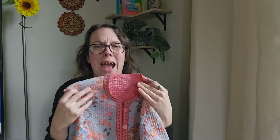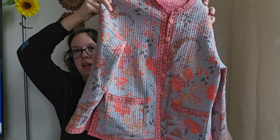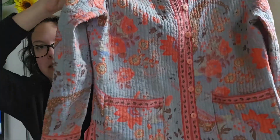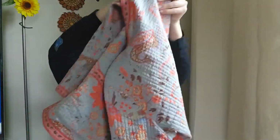So when I did a Google image search, it turns out this is just by the brand Appleseeds. I believe that's an older brand, but anyways, I'm gonna just list this right around $25. I love this floral pattern, the paisley print. I love the buttons to it. Yeah, everything. This piece, again, an older piece.